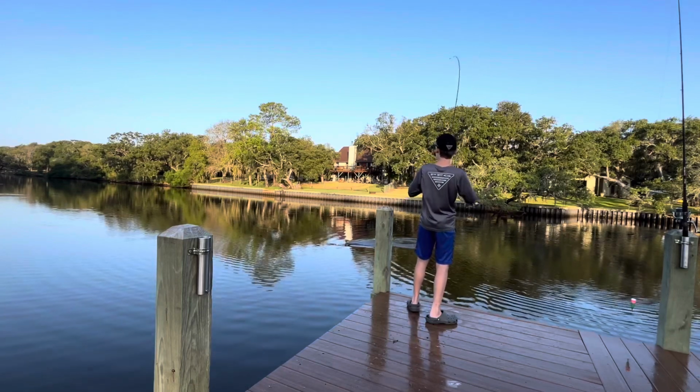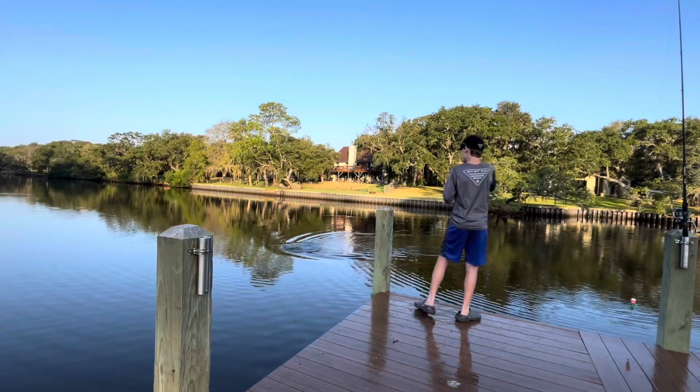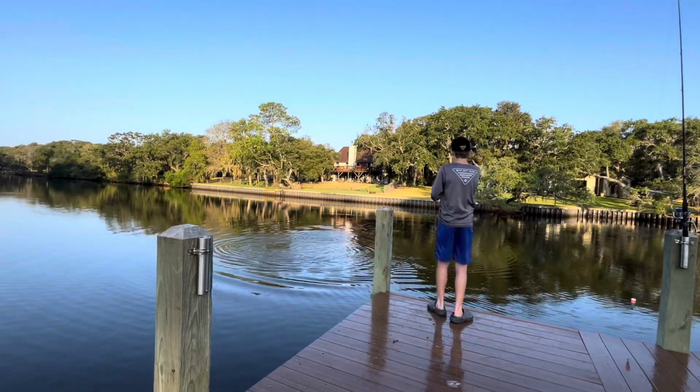It's a giant redfish! It's a giant! Oh my god! Dude, this is a giant redfish! This is my PB slot, I think. Really? I think this is my PB slot redfish.